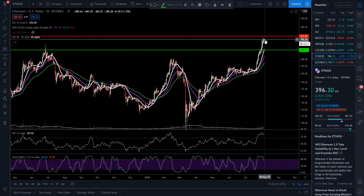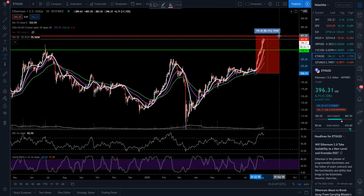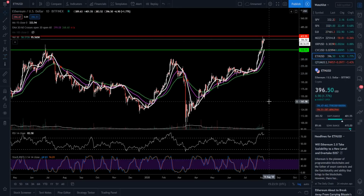Okay, so I wouldn't be surprised if we did get some type of cooling down. I think that'd be healthy for Ethereum, because this has been such a moonshot. We would want it to cool down and then make that next move up through 417. This has been an 83% move here, and we have to be aware of that, okay? We're getting a little overextended.